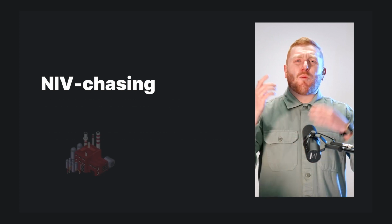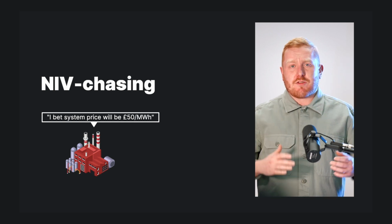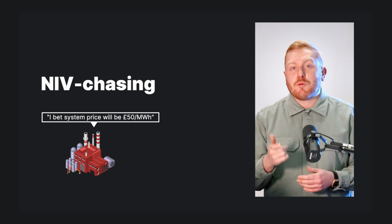They do this by betting on what the system price will be and then deliberately over-generating or under-generating so that those additional volumes are then charged at the system price. This could be better or worse than what they achieved on the wholesale market. Though it can, in theory, be a risky trading strategy, it does open the door to another revenue stream for asset operators.